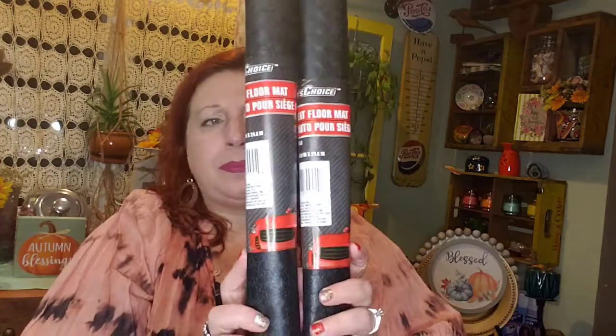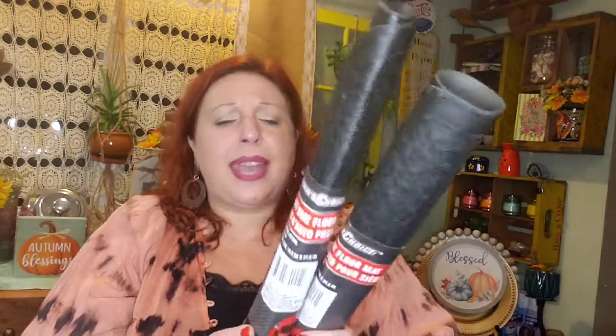Automotive, because that's a little section and it's sort of by the pet section. I did find these front seat floor mat universal fitting non-slip mats, and I don't know if Dollar Tree has ever had these before. These are them.